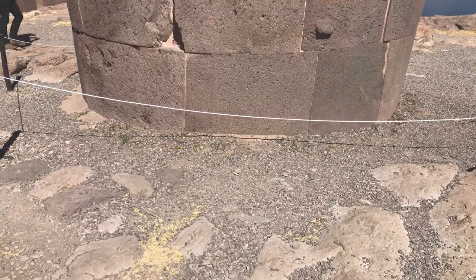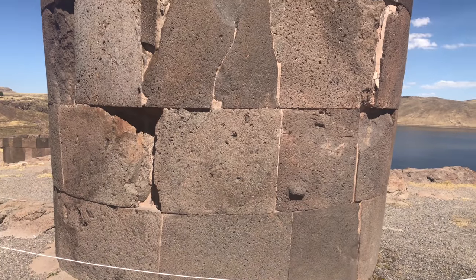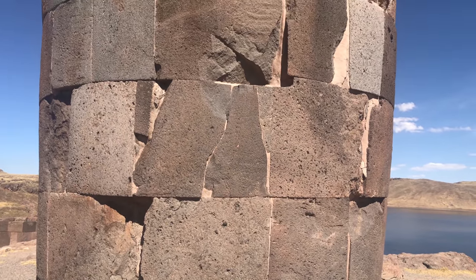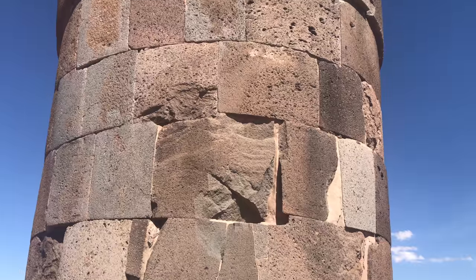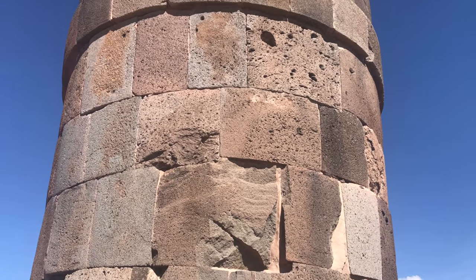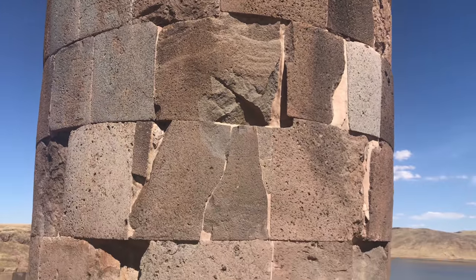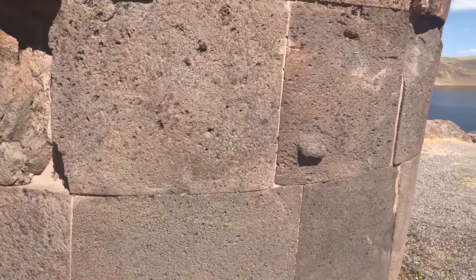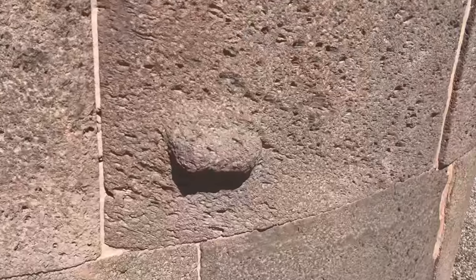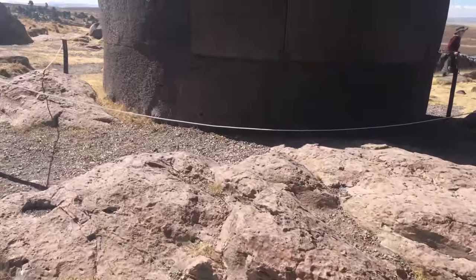So we are still at Sillustani, and this is one of the towers that was put back together about 5 years ago. Originally, it too had damage on the western side. That's what we see at all of them. And some have knobs, or nubs, as some people like to call them. This one here, and some over here.